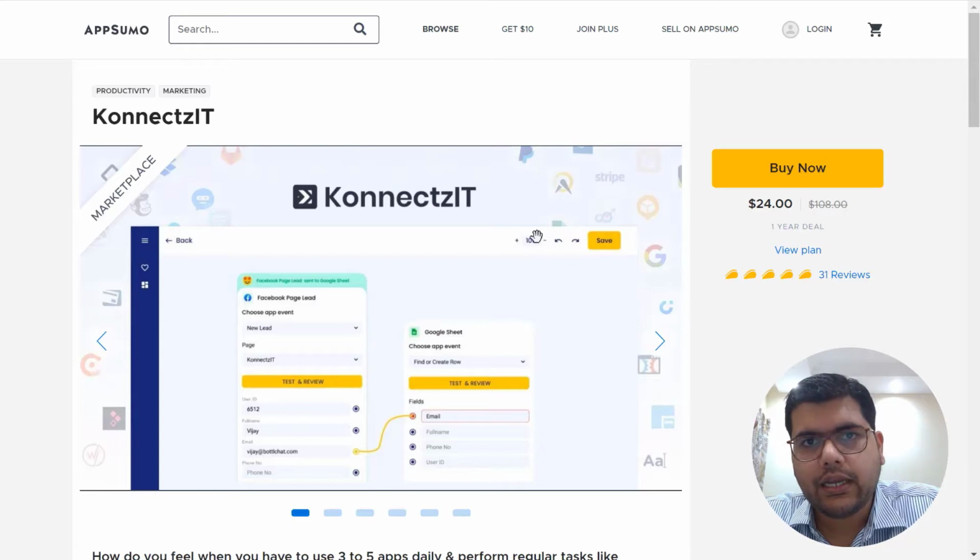Now, KonnecttzIT is a pretty new tool in the market. I checked their domain registrations and I think they registered the domain in December of 2020. But even if they are a pretty new tool in the market, the level of achievement and the level of application which they have achieved with the product which they have published on AppSumo, it's pretty impressive.